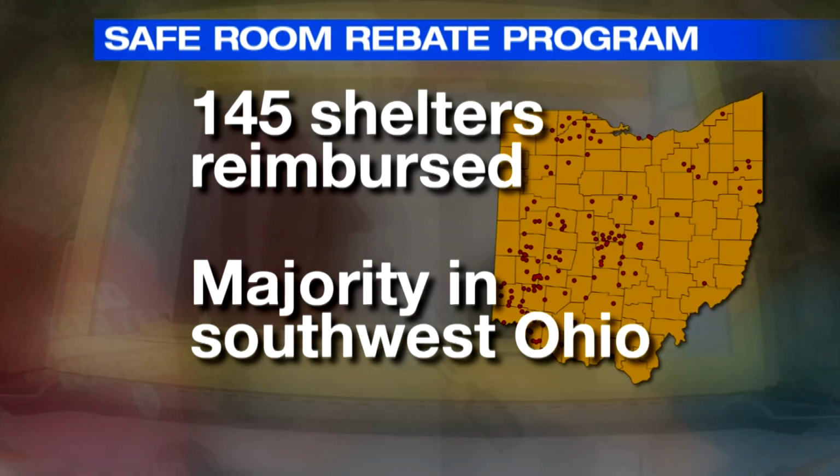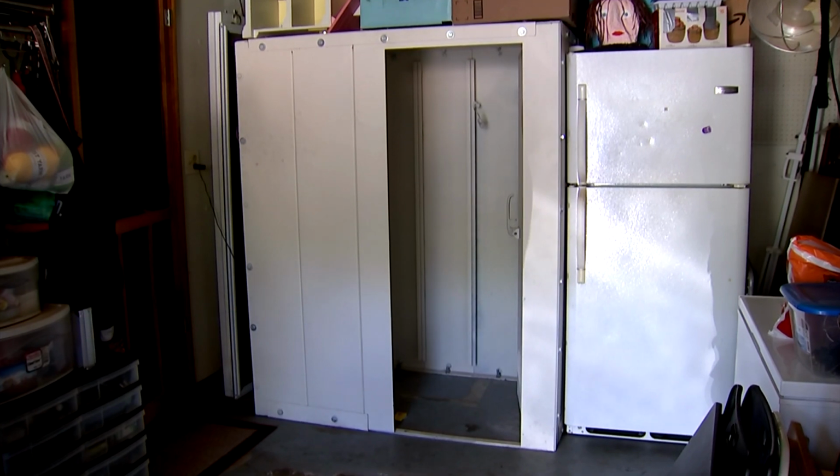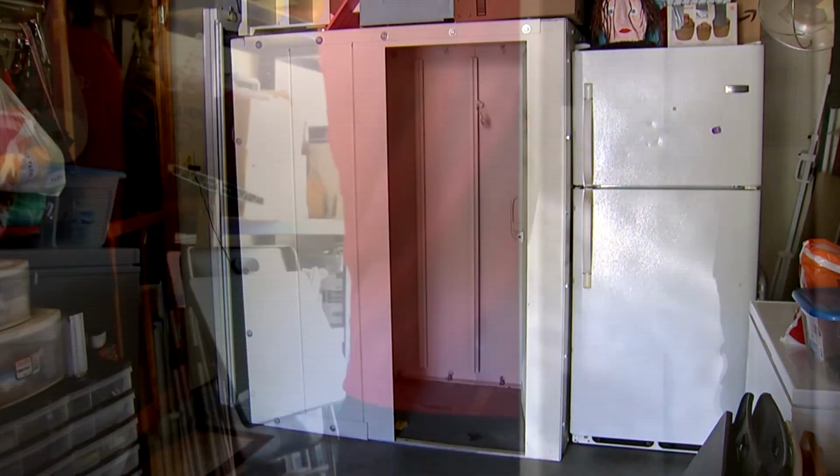Despite the rebate program's high interest, limited FEMA funds means not everyone, including the Colliers, is accepted. When Ken's father died in December, they decided to honor his memory by installing the Safe Room. He always was about us taking care of our family and taking care of us, so we invested and got that with that money. Still, some families went on and purchased units.